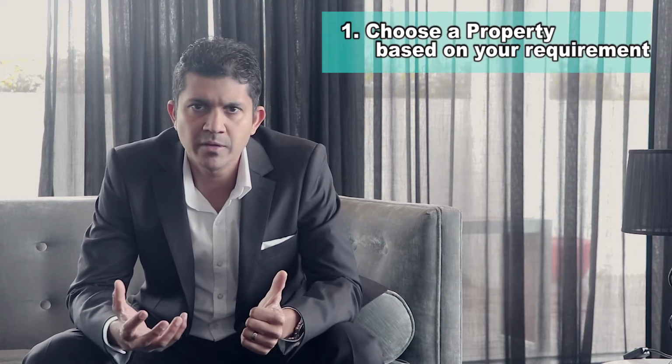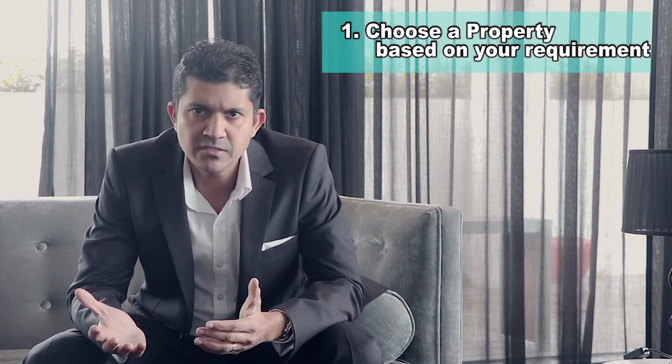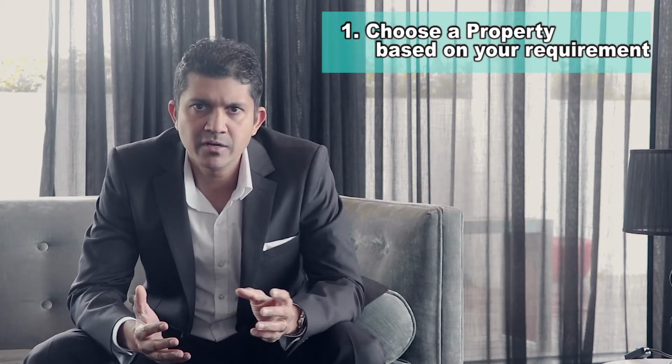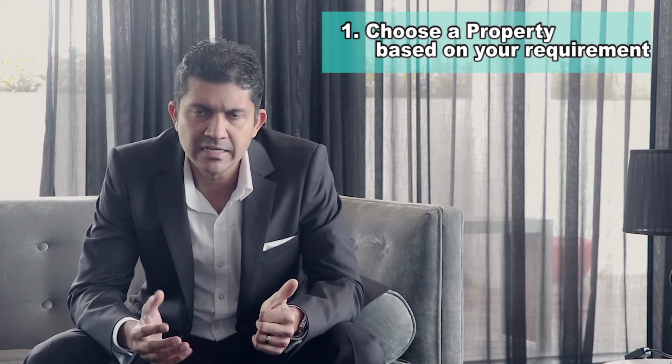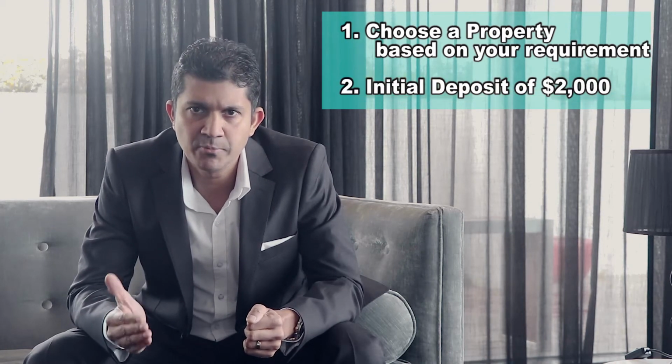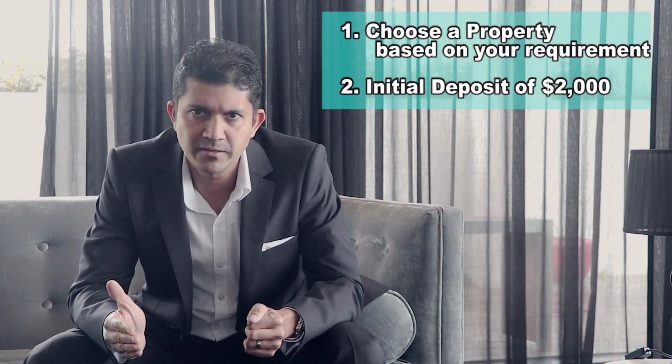Now, in terms of the process involved for a foreigner to invest in Australia, step number one is we gather your requirement. Your requirement might be as an investment or to find something for your child. Based on your requirement, we find you a property. That's step number one. Step number two is you put a $2,000 initial deposit to reserve an apartment.